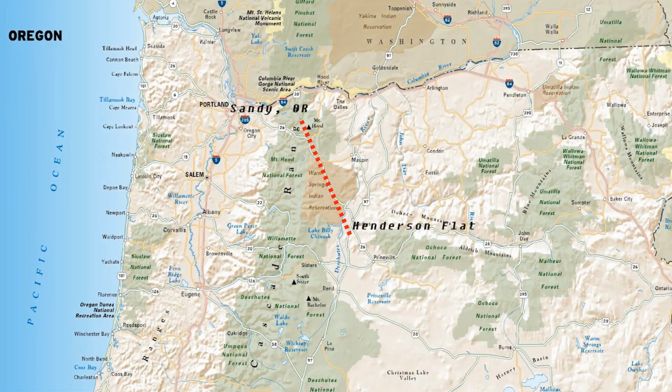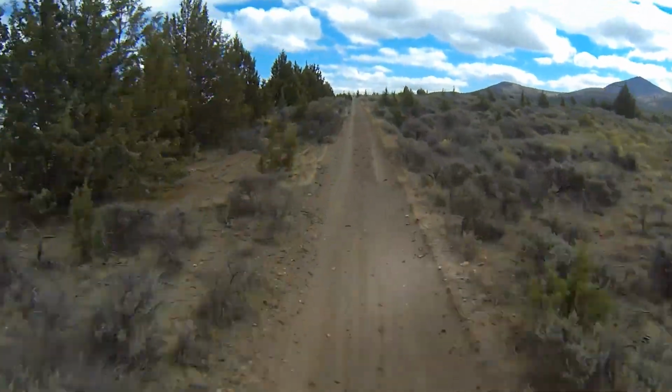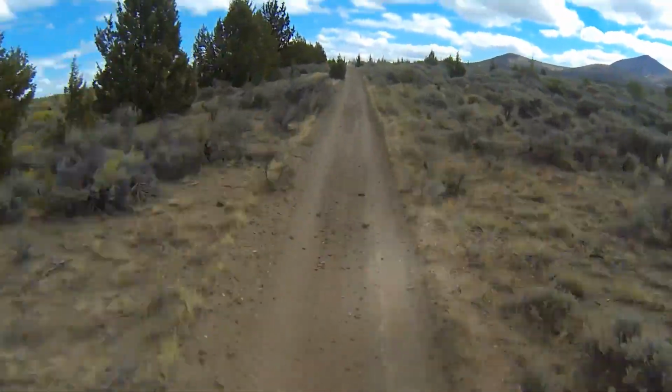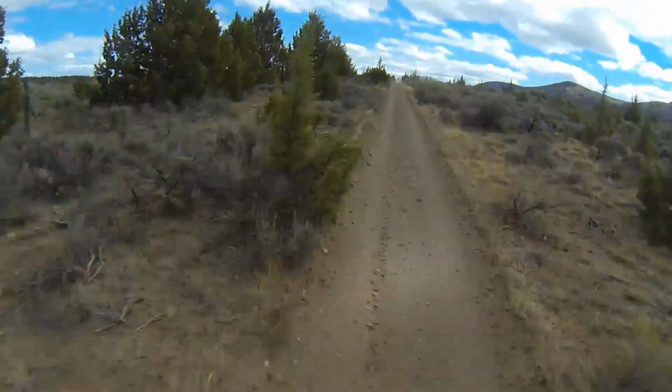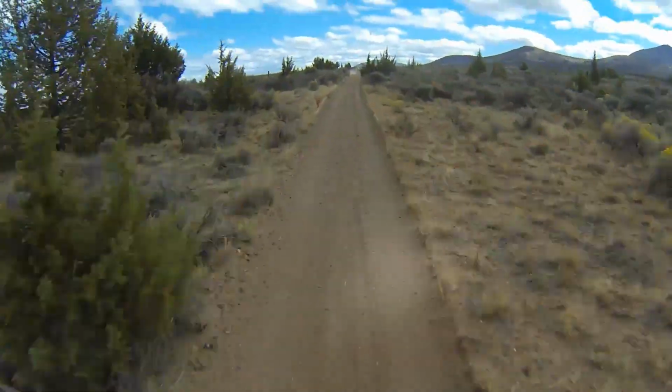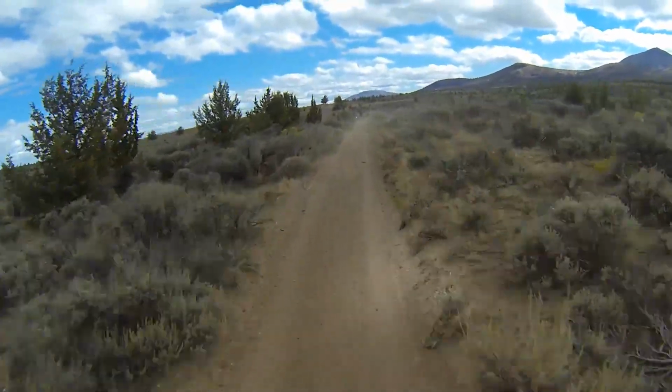Yep. We're going to head down to Henderson Flat now. It's a small OHV area that is, God, I want to say it's like 15 or 20 square miles. I mean, it's pretty small, actually. You can ride all the trails in a day. It's a cool little area, though.